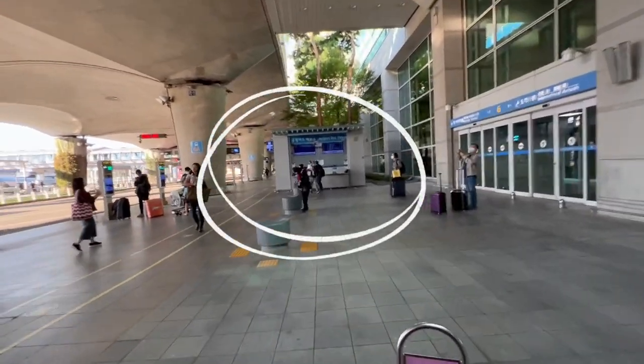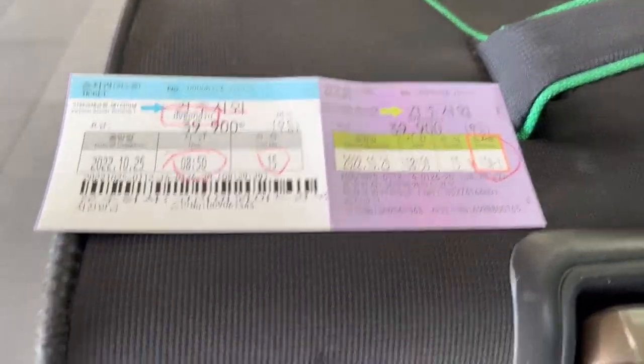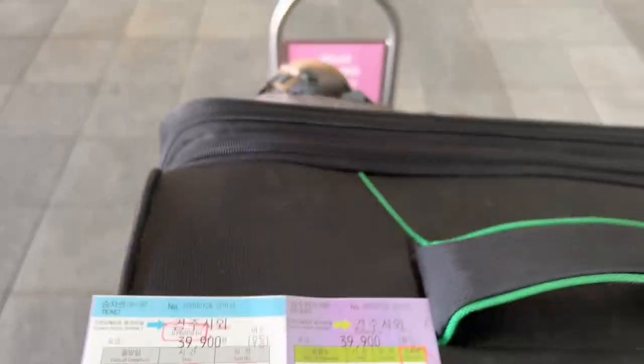There's the bus ticket booth just outside the arrival hall. Right, folks, got the ticket. It's at platform 11, so let's find it.